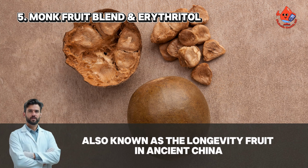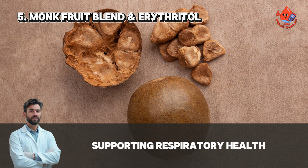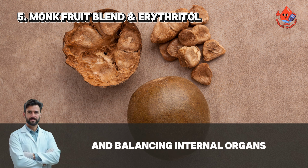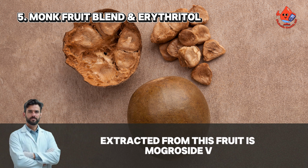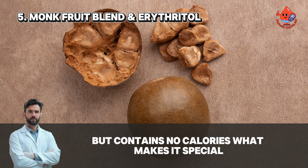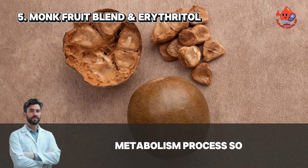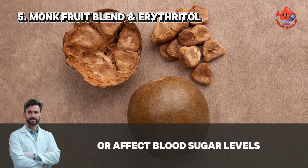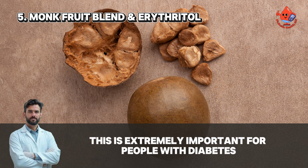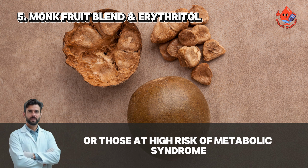Monk fruit, also known as the longevity fruit in ancient China, has been used in Eastern medicine for thousands of years as a cooling remedy, supporting respiratory health and balancing internal organs. Extracted from this fruit is mogroside V, a compound that is hundreds of times sweeter than cane sugar, but contains no calories. What makes it special is that this sweetness does not go through the usual glucose metabolism process, so it does not increase insulin or affect blood sugar levels. This is extremely important for people with diabetes, prediabetes, or those at high risk of metabolic syndrome.